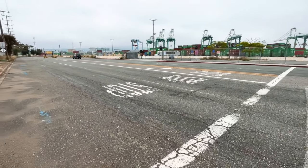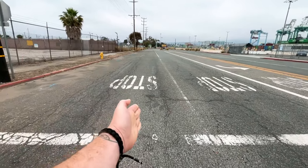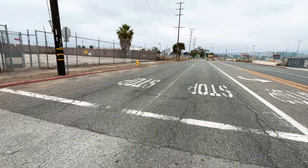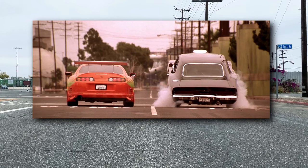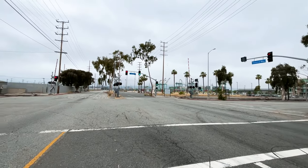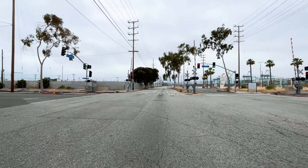Okay, so. Dom, right here. Brian, right here. It is crazy to stand here and see where they faced off at the end of the movie. So the railroad tracks are on Earl Street and Terminal Way. And right here is where they would have jumped the railroad tracks.